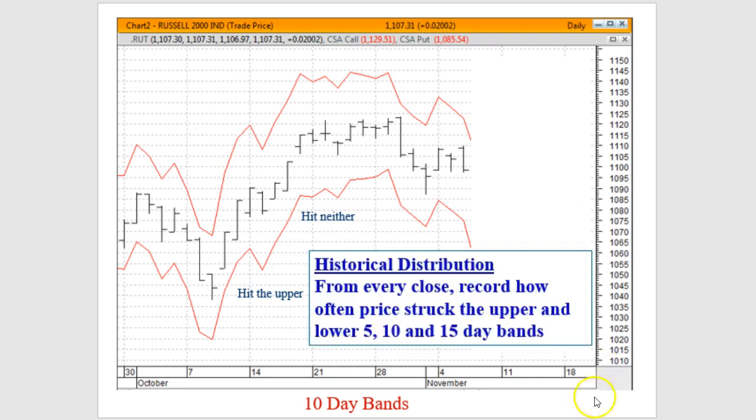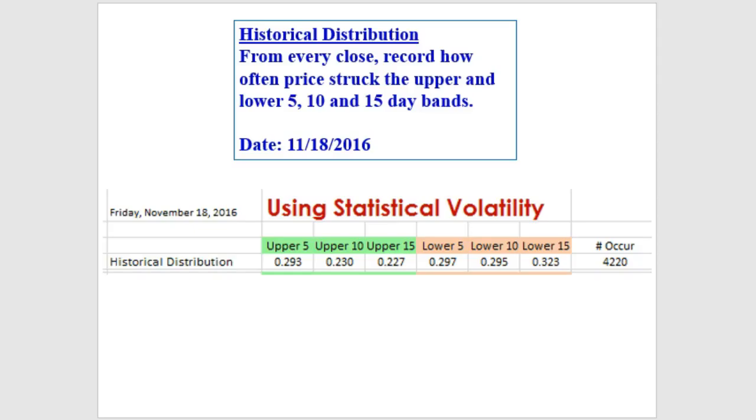So what we do then in determining historical distribution is, from every close, we record how often price struck the upper and the lower 5, 10, and 15-day bands. And we would do that on a percentage basis, so here you go. From Jan of 2000 through November 18th, 2016, 17 years of data, 4,220 closes. You'll see that price hit the upper 5-day band 29.3% of the time. You see that? The upper 10-day band, 23%. The upper 15-day band, about 23%.